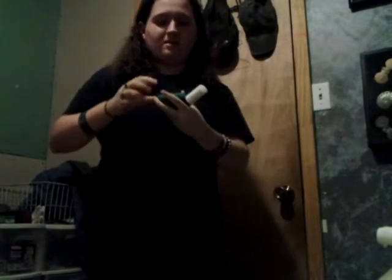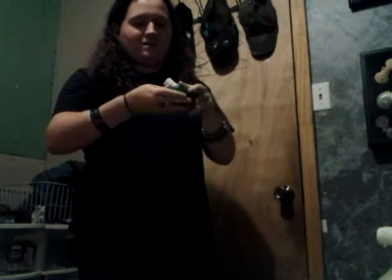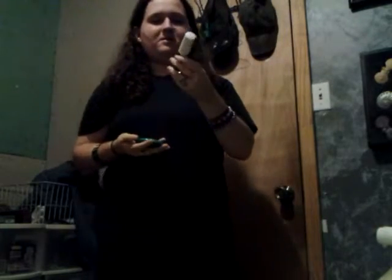And then I use these two for my face. This is a CoverGirl blush. It matches my skin tone, so that's good. I usually use this first, and then I use this Amori Shimmering Body Powder. I put it on afterwards so I can get like a glow look going on, so.